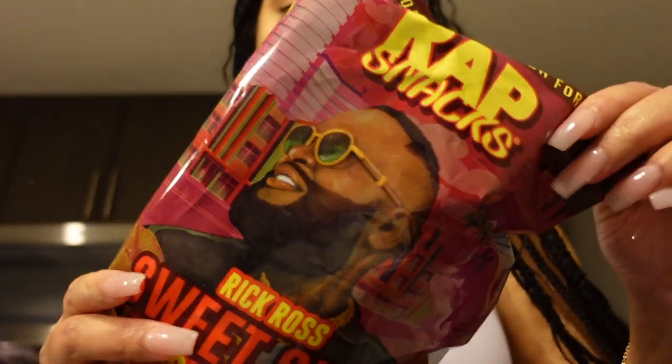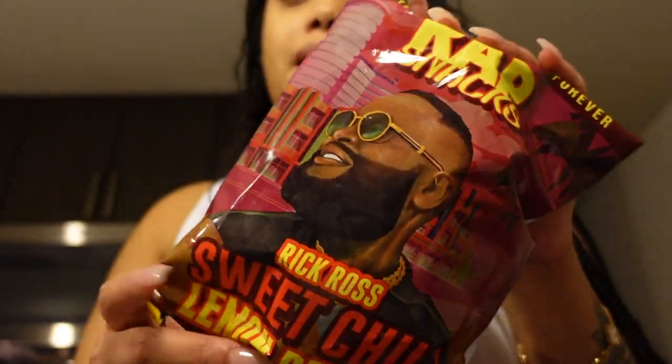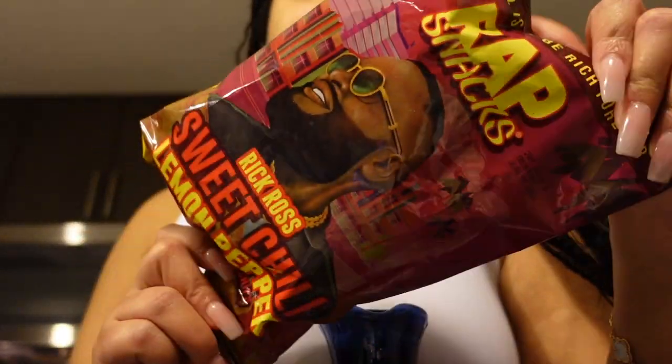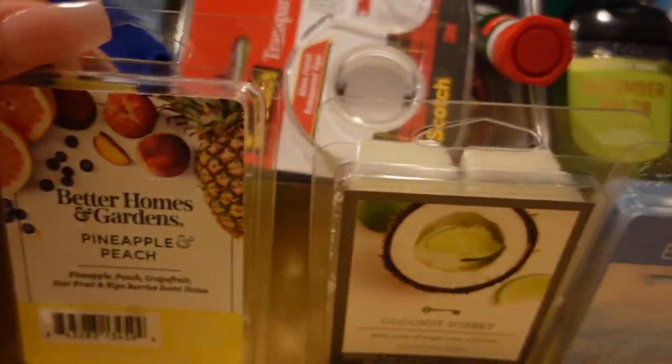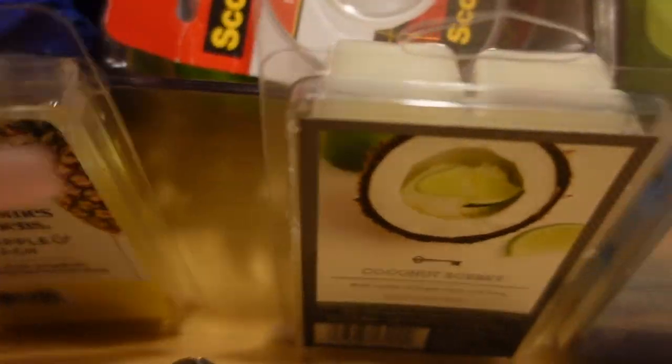Now at Target. Target is starting to get a little ghetto. But these are one of my favorite chips. I had these when I went back home to Philly at the Poppy store. These are so good. So Mia bought me these too. Well, no, I used the other one. But Mia bought me a few of these. And then this one smells really good from Target. And then this one is from Target as well.